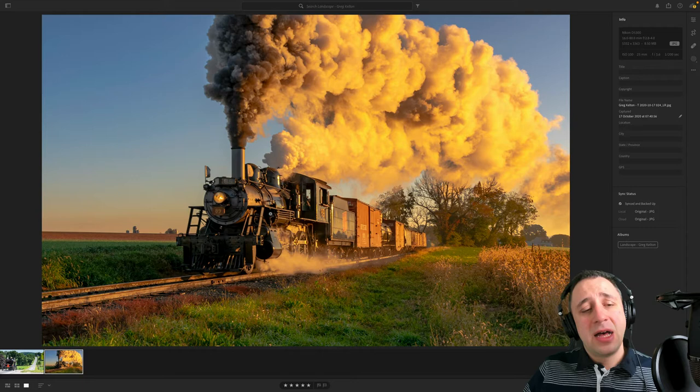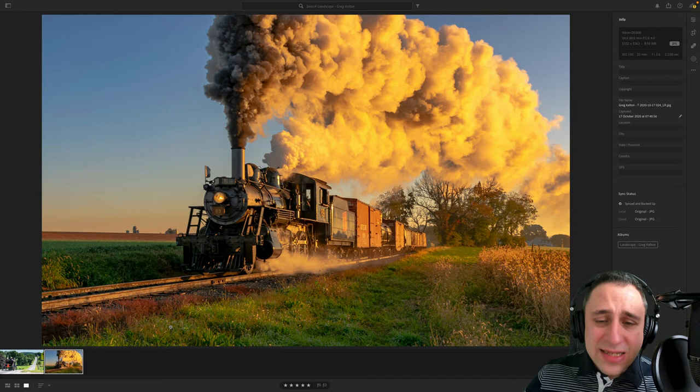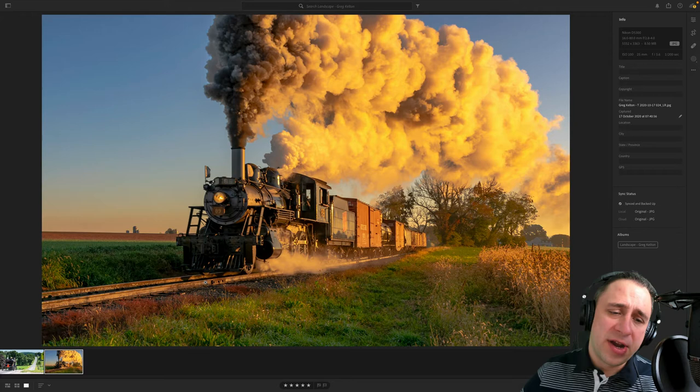Now, moving on to the composition. This is great. I actually don't have much to add here. I like this open space in front of the train, so the train has somewhere to go.